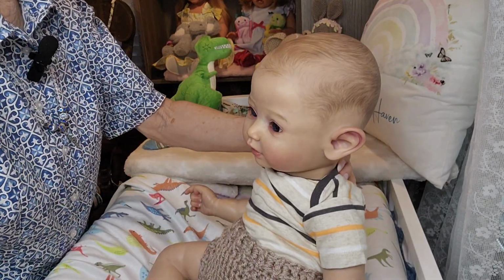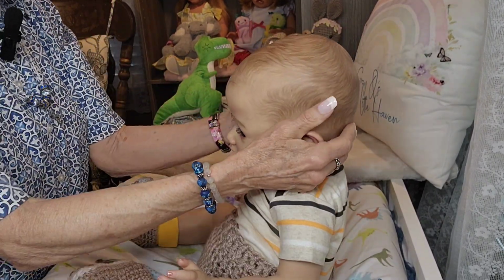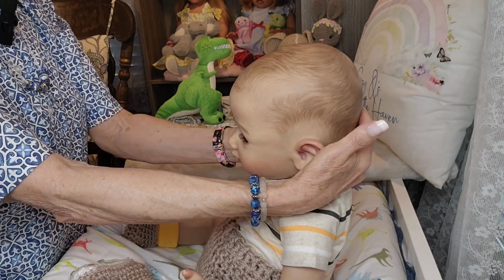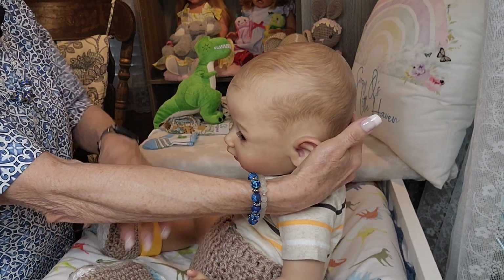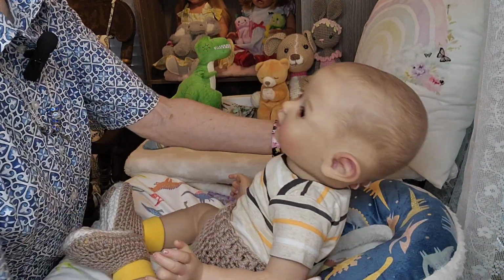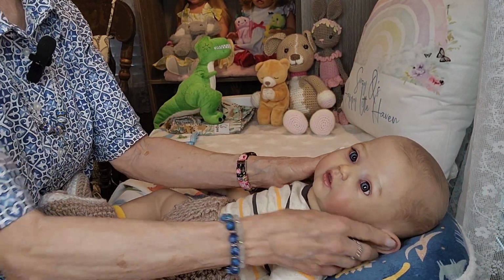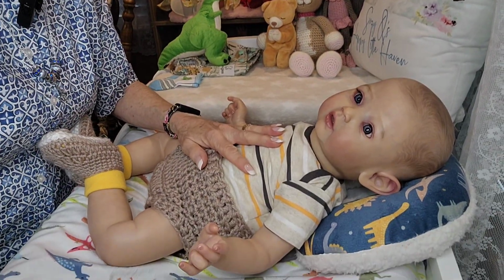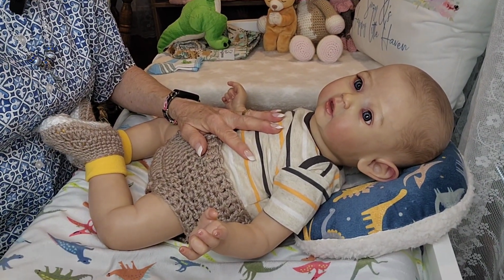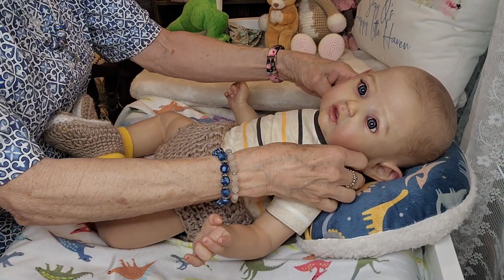He normally wears a size 3 to 6 months. That's how big and heavy he is. Whenever Melissa does a baby, she doesn't send a birth certificate that has all the details with the baby. And usually I weigh and measure in advance, but I didn't get a chance to do that today. So, anyway, just take my word for it.